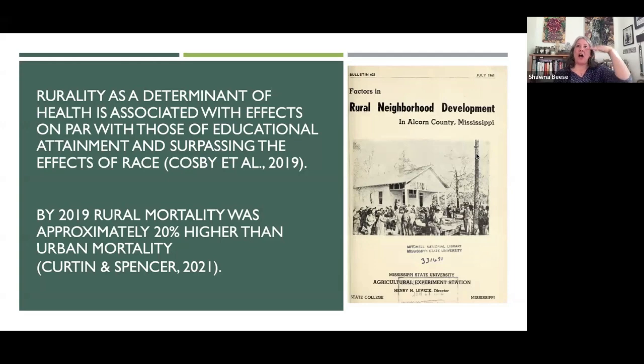Our life expectancy actually peaked in 2014. That's true for all of the United States, in all geographic contexts: in 2014, our life expectancy was the highest it has been, and it has actually been receding since then. Well, in 2014, there was already a rural-urban mortality gap, which was concerning, but it continued to grow as we receded. Rural life expectancy declined at a more rapid rate than the urban and suburban counterparts, although those are decreasing as well. And by 2019, rural mortality was approximately 20% higher than urban mortality. And so that was the problem they were trying to solve.